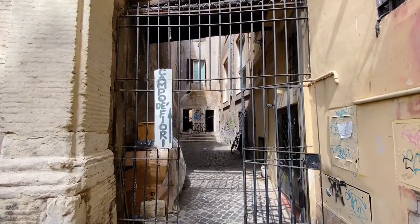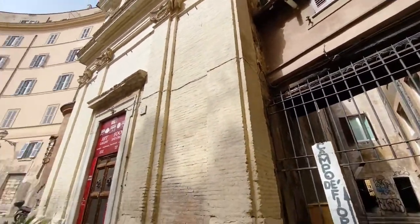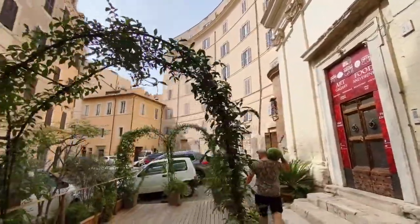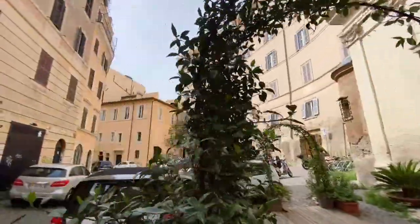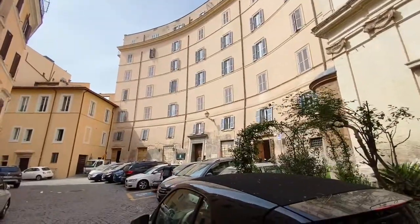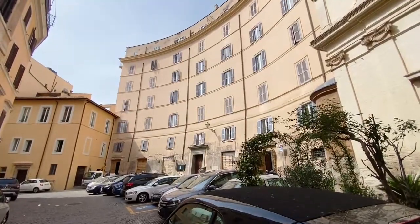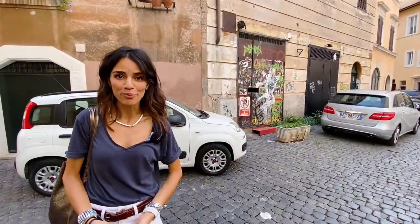So now we exit this, and if you look on the right, look at this building. It's rather circular, rather curved. Exactly, it recalls the shape of the Theater of Pompey. I never managed to go inside. The day I manage, I'm just going to run inside and look for it. But apparently, in the foundation of this building, you have ruins of the Theater of Pompey.